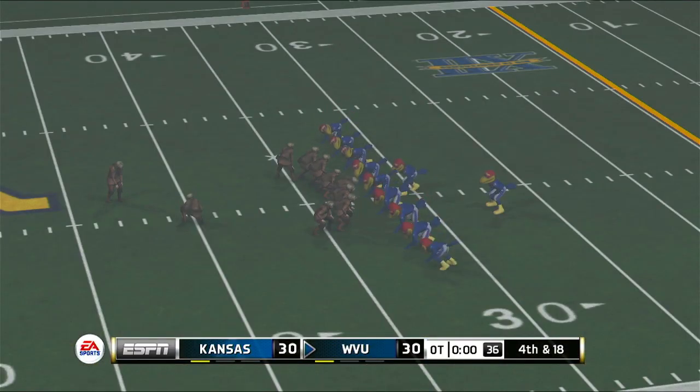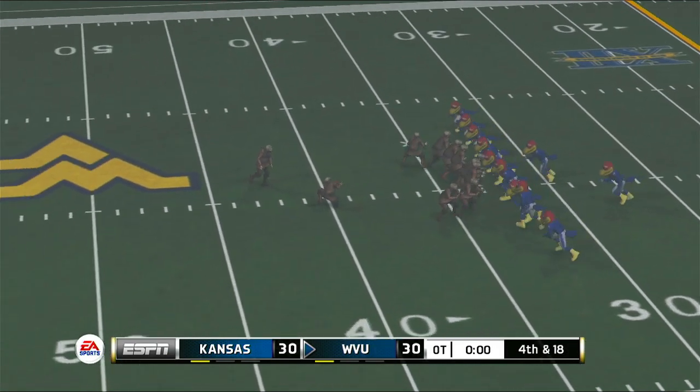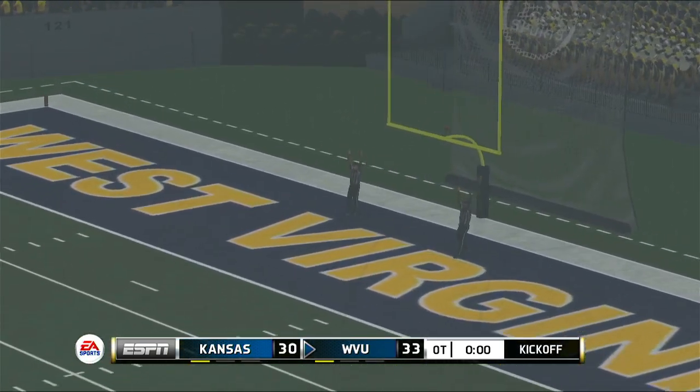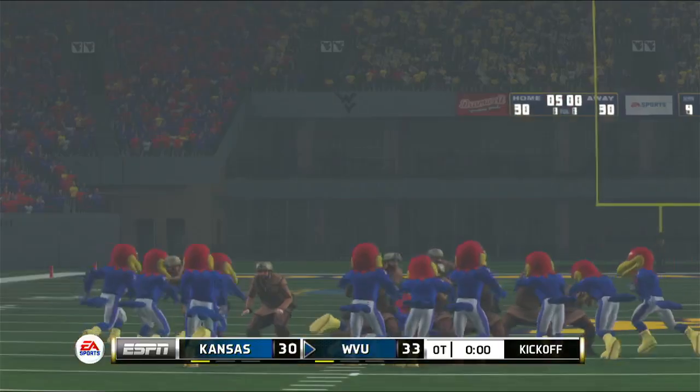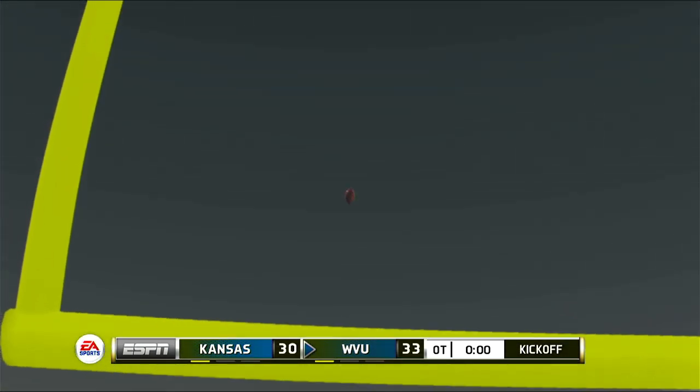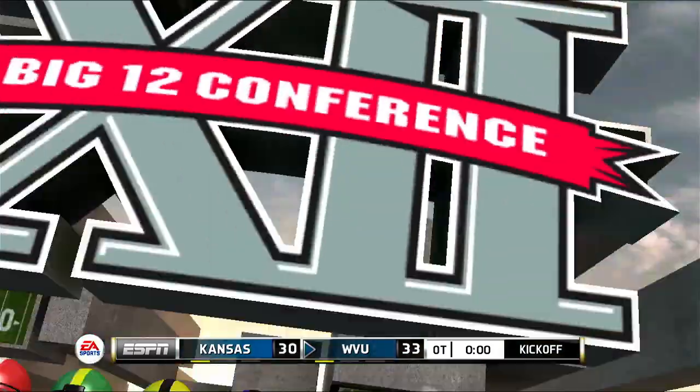And the kicker comes out to try to put 3 points on the board here in overtime. The kick is away, it's long enough, and he just drilled it from long range. I know they would have rather put the ball in the end zone, but this is still big. Points are points. I think their defense is going to thrive under the circumstances.